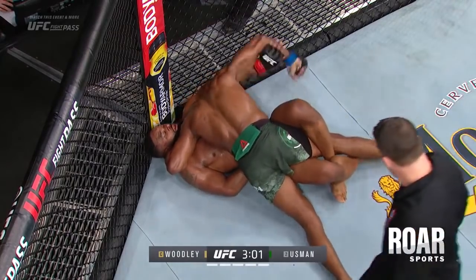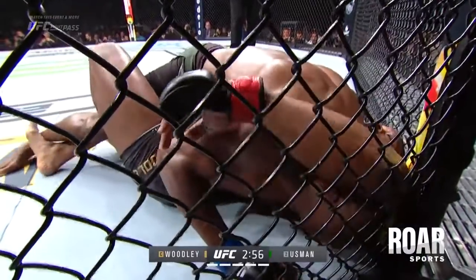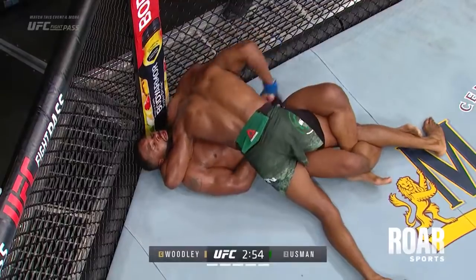The fence is almost stopping that Von Flue attempt. We should almost call it the Oven St. Preux at this point. Pretty much. I think you're right. That's fair. I mean, he's got more of those than anybody. We'll call it the OSP now.